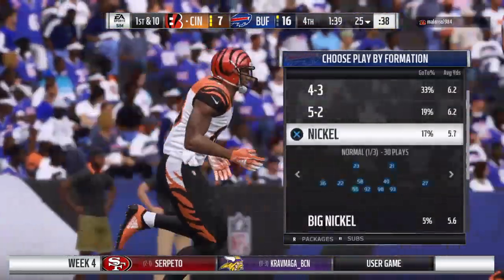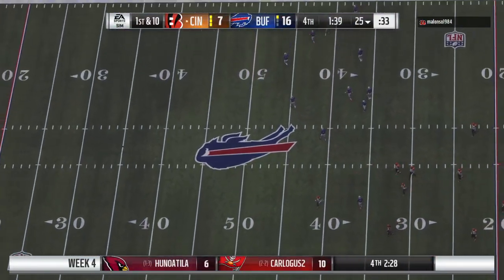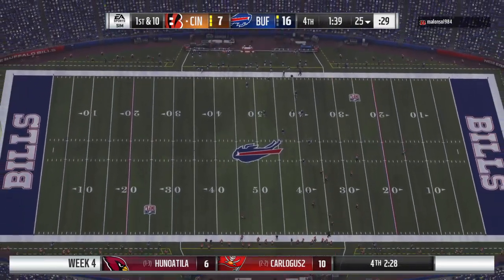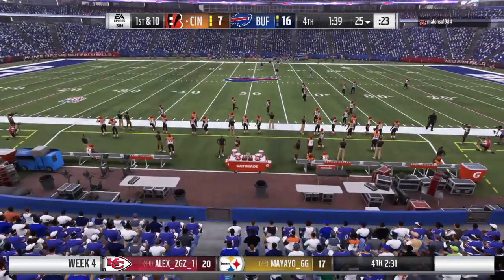Cincinnati now ready to take the field. And last time, decent field position through the pick-6. Obviously costly. But they can't afford to just bunker in now. All right, good field position means go ahead and attack on offense. Try and press the advantage a little bit. They just have to be better with the football on this possession.